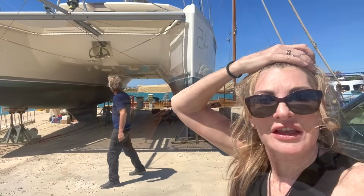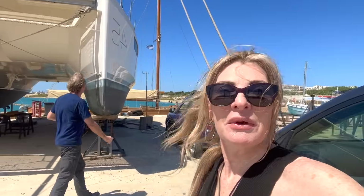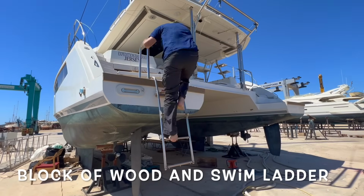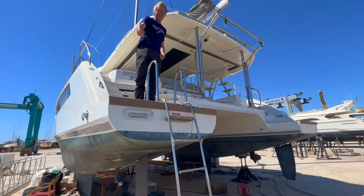Well, we've just pulled up at the boat, and there she is. We haven't seen her for about 8 months. Well, this is so exciting. We need a ladder. With no ladders around, we found a block of wood and used our swim ladder to climb up onto the boat. Nothing was going to stop us now.